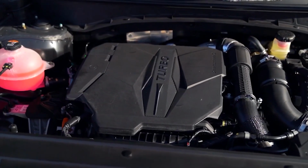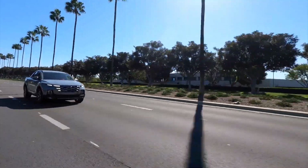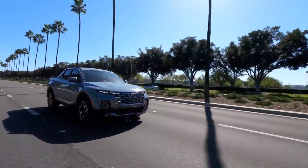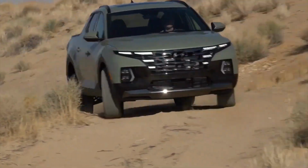Available with a choice of 2 engines, front or all-wheel drive, and a wide variety of trim levels, the 2024 Hyundai Santa Cruz can play the part of a budget pickup or a loaded-up lifestyle activity vehicle. Well, get ready to witness the all-new era of versatility, maneuverability, and pure driving fun.